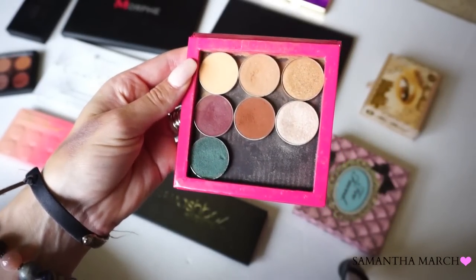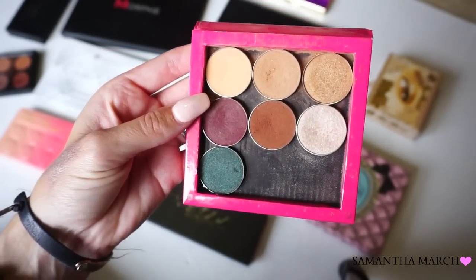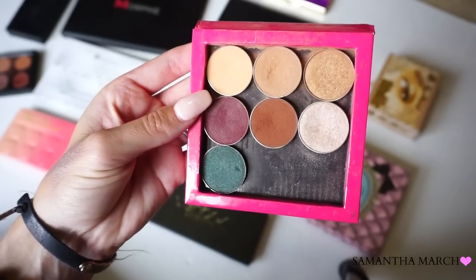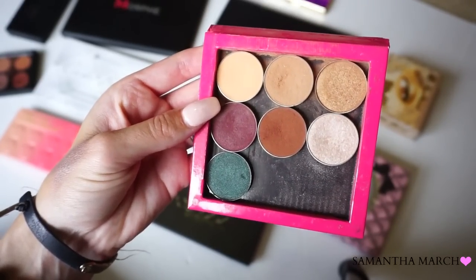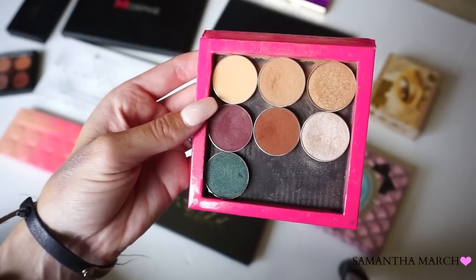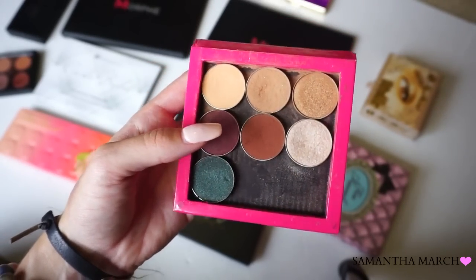Peach Smoothie, everybody needs Peach Smoothie. I mean, just everybody needs Peach Smoothie. It's such a pretty light shade. You can use it as a base. You can use it as a transition color. I don't use a ton of products, but I use Peach Smoothie so often.